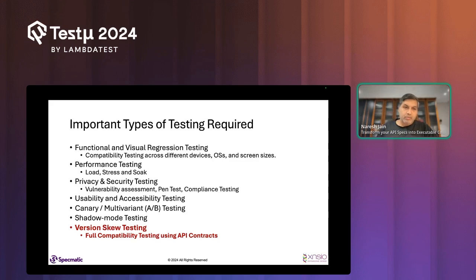The one that I'm going to focus on today, and the one where there's very little visibility around the advancements that are there today, is the version queue testing. And in that, I'm going to specifically jump into full compatibility testing, using API contracts, or API specifications, as a way to ensure that when you've released a new version of, let's say, a backend service, all your apps continue to work as before, right?